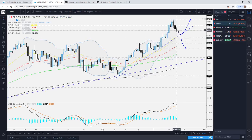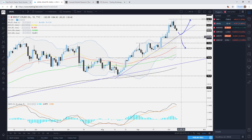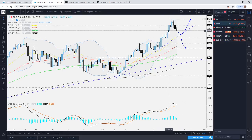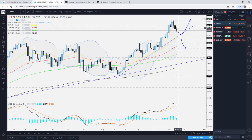Of course, at the moment we cannot really talk about the downside, or further declines, until we see a break and a close, not only below this short-term upside support line, but also below this 81.25 zone, approximately there. So this could be a good confirmation for a potential slide lower. So for now, be very cautious here. Keep your eyes on this short-term upside support line.